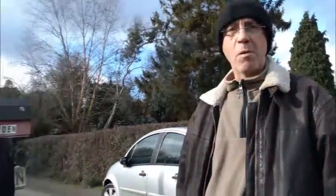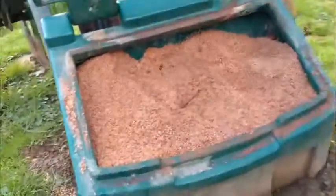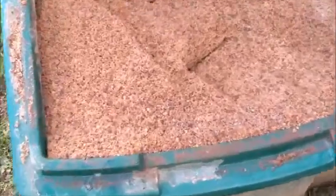We're at the Coldwells Road pond, where we have the salt bin that was left empty earlier on in the year. Let's have a look inside. Yay! They've filled this one. Well done.